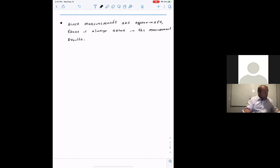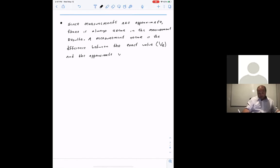There is always error. A measurement error is the difference between the exact value, VE, and the approximate value, which is VA. In other words, the measurement error is the approximate value minus the exact value.